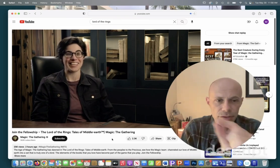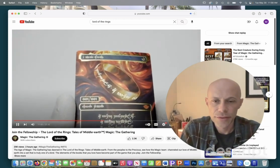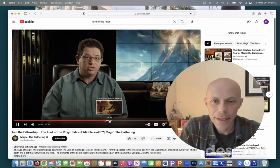Obviously, there's foiling on the Elven script. Yes, we took the One Ring right there and we created a serialized version. There's foiling right there. So that's really cool. This is the only copy of the One Ring that's ever going to exist. I'm okay with it. I mean, is the person going to open it up?